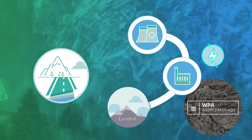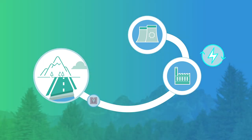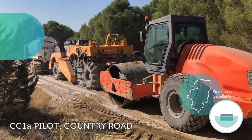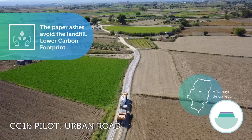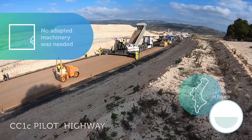The Spanish innovation uses this ash to replace both the cement and the lime used in road construction. The project has already launched 3 pilots, corresponding with the 3 different stabilized soil layers identified in the Spanish roads legislation. The 3 sites have been thoroughly monitored and tested, making explicit the benefits of the process.